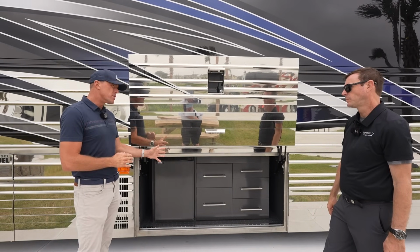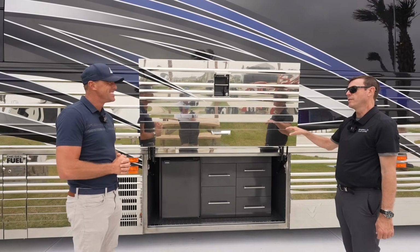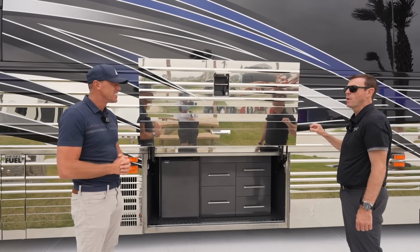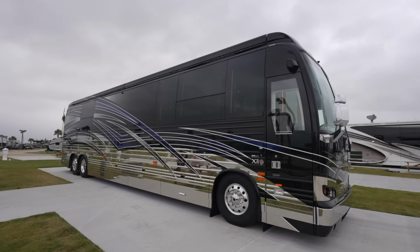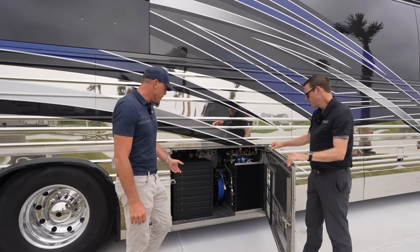Yes, sir. Now, what are the holding tank capacities in this X3 Emerald? So we're 170 on the fresh, and then we're 78 and 78 on the black and gray. Huge holding tank capacities if someone wanted to do some dry camping. Yes, sir. Now, this is going to be more of a service bay.